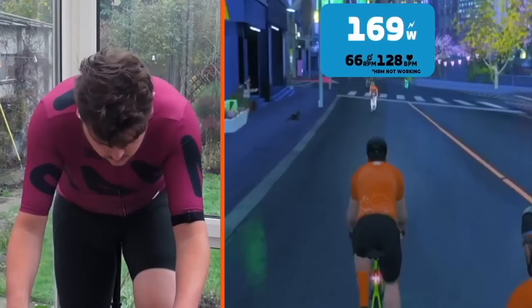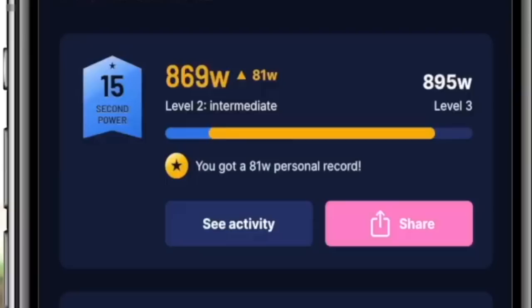That being said, I promised you a 15-second sprint test. I've done one of these before, but that was an AliExpress version of a sprint test, the 15-second sprint test that I did on Zwift. That day, my result was about 869 watts for 15 seconds, peaking just above 1000 watts. Honestly, I'm expecting to do better here. Let's hope I'm better after 3 months and now in a professional environment.